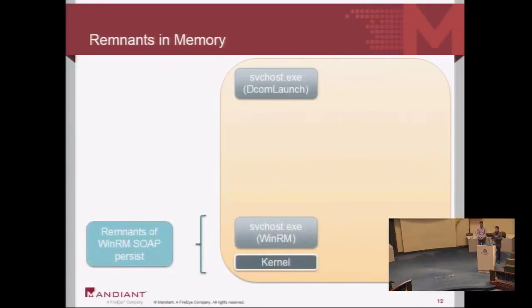And what we found is that the instance of SVCHOST that is running the WinRM service actually contains remnants of the SOAP that is used to encapsulate PowerShell objects during remoting. And because this runs again during startup or login, it persists beyond the end of a PowerShell session. It's not a complete history, but it contains remnants of recently executed commands. We also found bits and fragments in the kernel and page file.